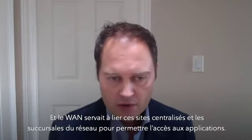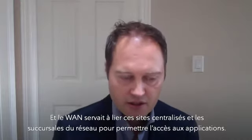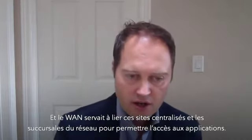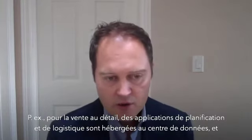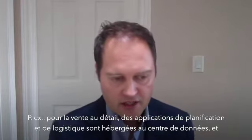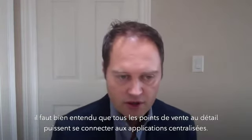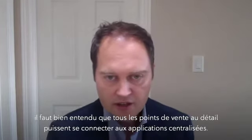And the role of the WAN was really to ensure that applications could be delivered from those centralized sites to any number of branch sites across the network. And so a good example would be in the retail domain, where an ERP and a logistics application might sit in the corporate data center, and there is a well-defined need to connect, of course, all of the retail locations back to that centralized application.